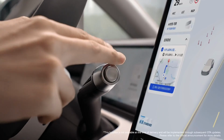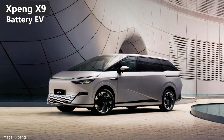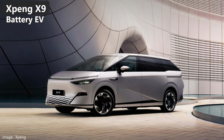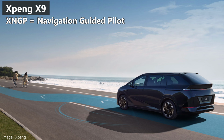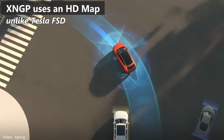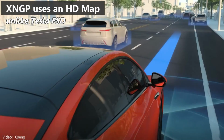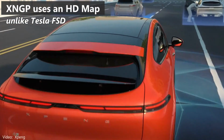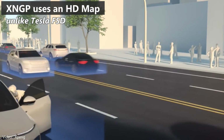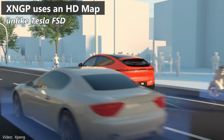Xpeng knows a thing or two about advanced driver assistance systems. They have the X9 MPV. Dude, nice! It has their XNGP system, that stands for Navigation Guided Pilot, that can operate across a range of driving scenarios from highways to inner cities and parking. The most advanced functions only operate in those Chinese cities where an HD map has been made available, but more maps are being added each year, and expansion to cover some European cities has been announced.